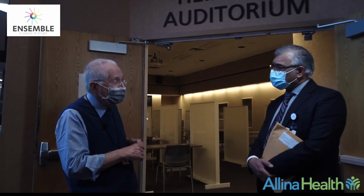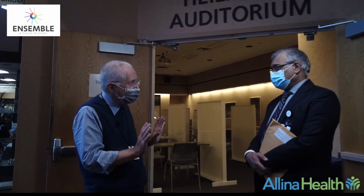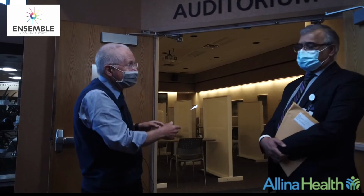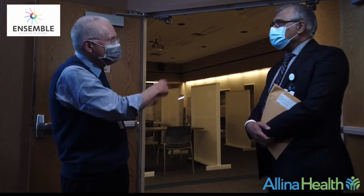Second thing you'll see in a second, there's plexiglass on all four sides of all of the participants, and the participants are all at least 7 feet apart. And we'll see as we fill it, we're going to fill it from front to back, so people don't have to walk across each other. When we empty it, we're going to empty it from back to front.